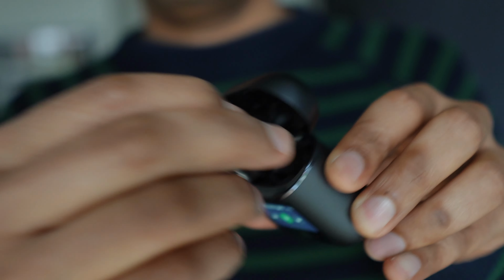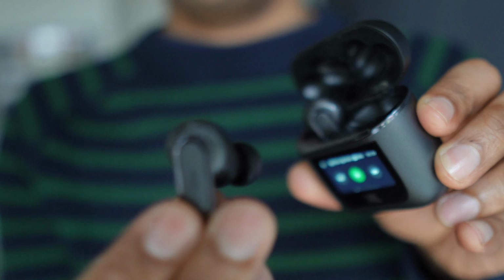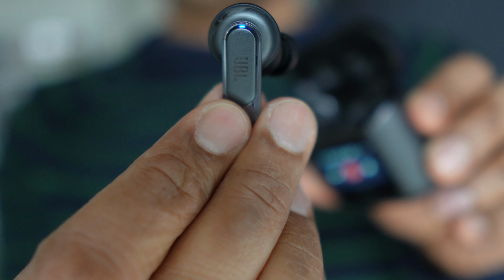That is pretty good, especially for what you're getting on the buds themselves. You've also got wireless charging on board. After popping open the case, the buds are surprisingly compact, not what you'd expect with the chunky case. It's a stem style design and looks quite sleek. We like how they look.